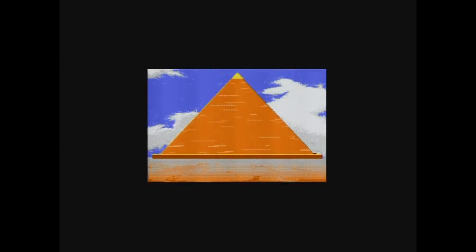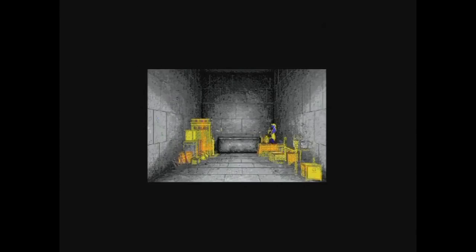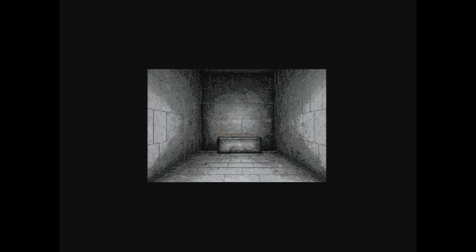Inside each pyramid are secret passages that lead to a burial chamber. Once these tombs were filled with gold, furniture, even food, to make the king comfortable in the afterlife. Today they are empty because thieves long ago removed everything of value.